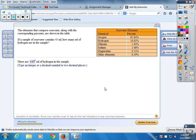10 point what? Okay, so we got some people in here that can read. Good. Hydrogen, 10.82. So 10.82% of 45 is what? So you make a sentence problem out of it. 10.82% of 45 is what number? Now remember, what does the word percent mean? This was just Monday. Divide by 100. Good. So that means move the decimal 2 places to the what? Left, Hubert. That's right, class. So 0.1082 times 45.